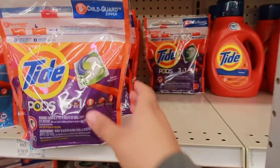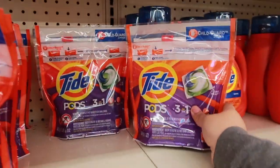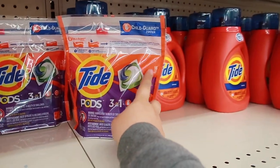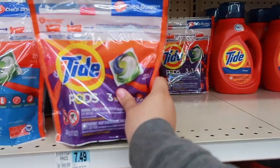Same thing for the Tide pods. You guys can see these bags look exactly the same, but this is a 20 count and this is a 16 count. So just be very careful of the sizes, that way you guys can earn your bonus cash back.